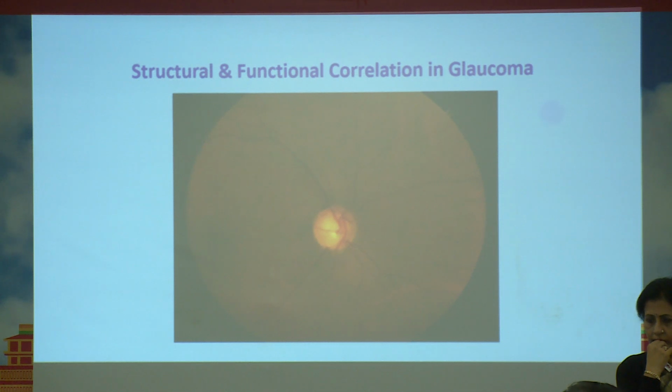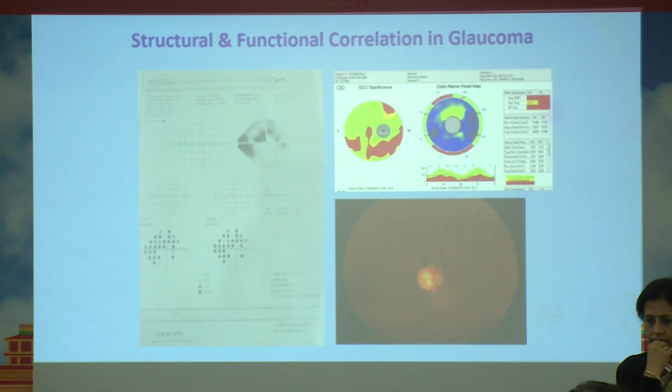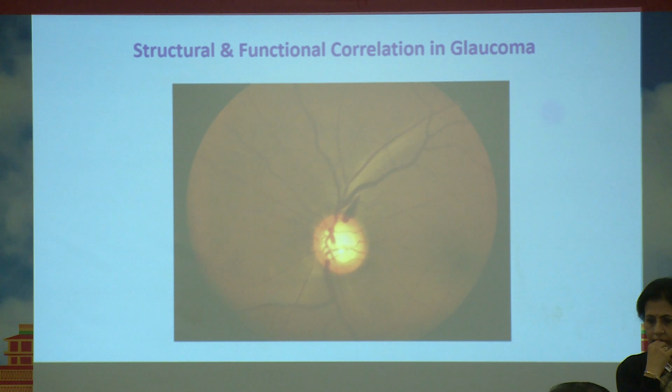Here if you see there is an inferior excavation of the neuroretinal rim and a possible small superior temporal thinning as corroborated in the OCT, manifesting as a superior arcuate defect with encroachment into the macula, and then the focal defect in the inferior nasal step corroborating with the superior temporal segment in the OCT. This is how you have to correlate structurally and functionally to establish the diagnosis of glaucoma.